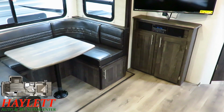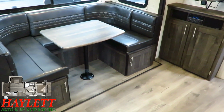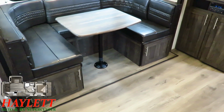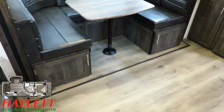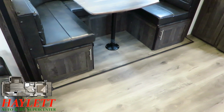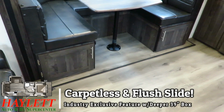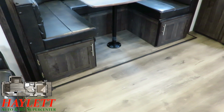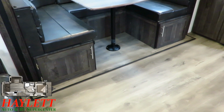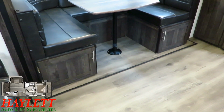But before we get there, I do want to take a second to really look at the slide out here, because this is an industry exclusive thing. I used the word pet friendly earlier, especially in conjunction with the handy little pet dish bowls, but this has an industry exclusive quality right here. This is a 39-inch deep carpetless floor flush slide out. So it's 3 inches deeper than anyone else in the lightweight market. It is carpetless and floor flush, which no one else does together.